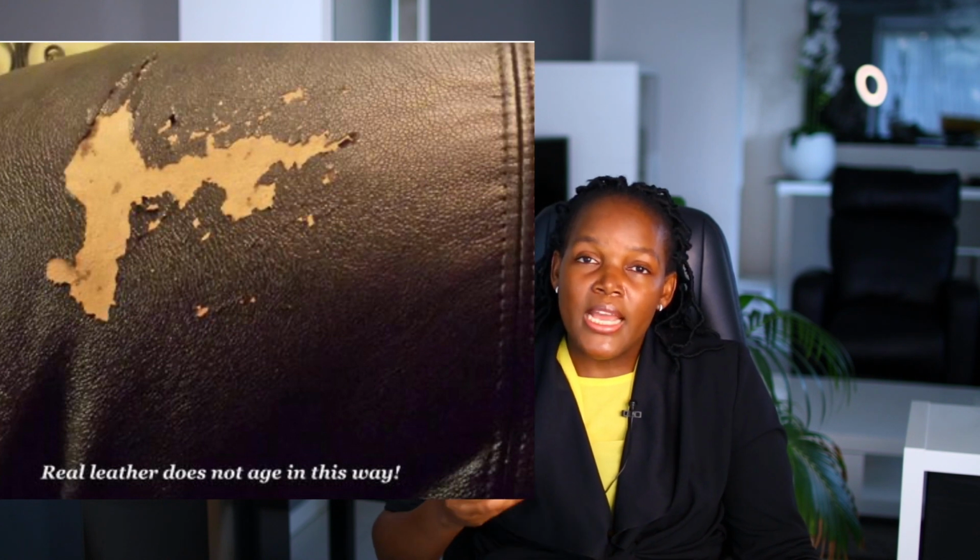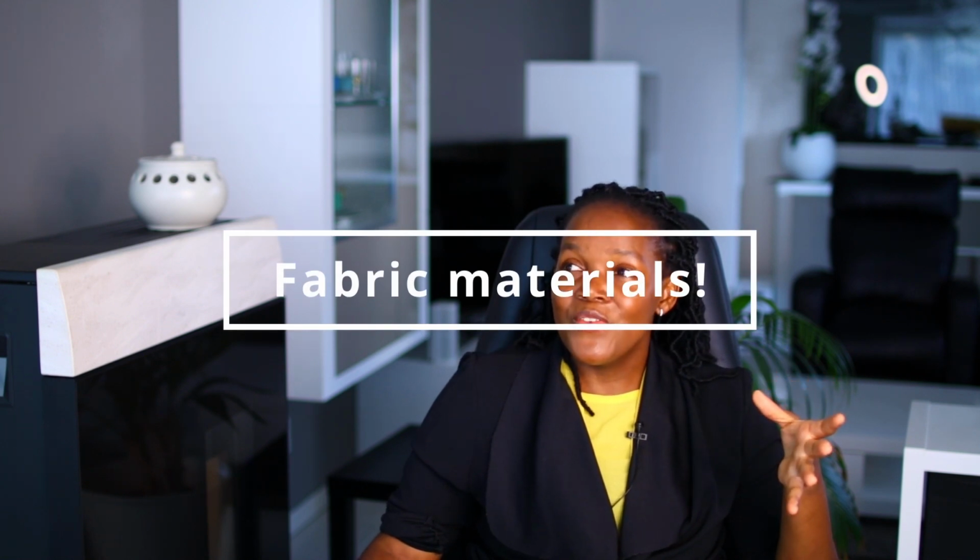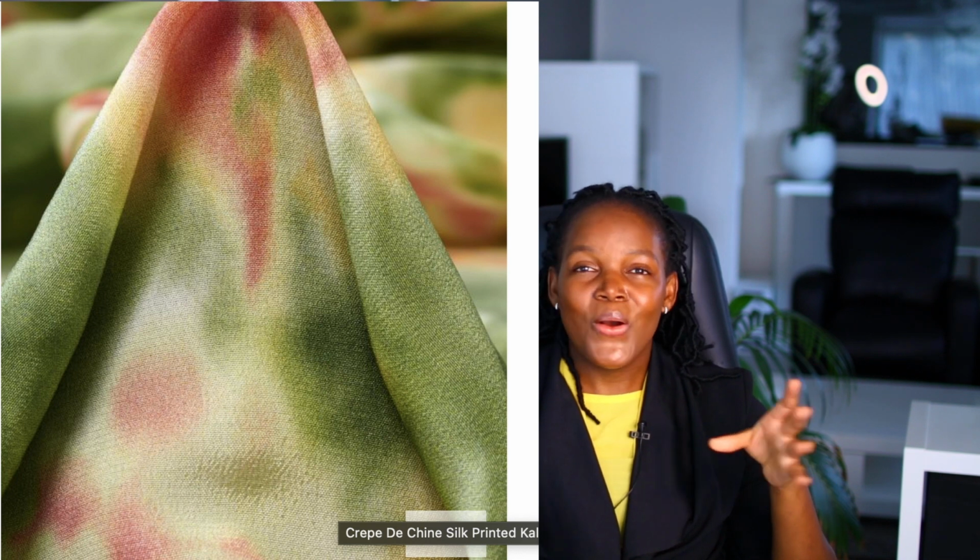If you're buying online, order swatches so that you can really test and feel and also do the fire test. The next option that I'm going to talk about would be the fabrics, which come in a variety of many choices, patterns, flowers. Let's talk about fabrics.